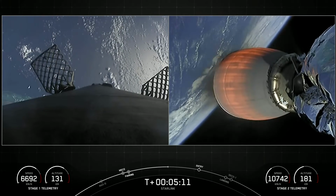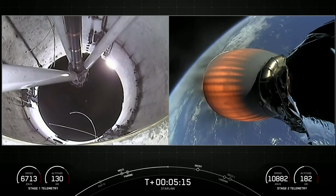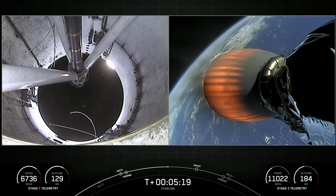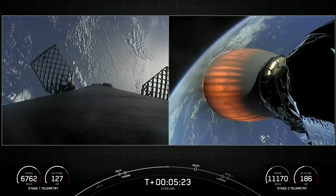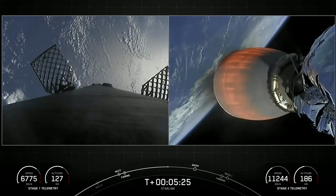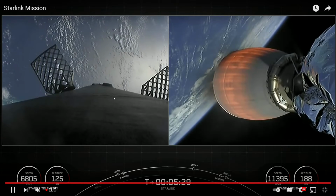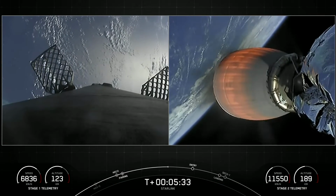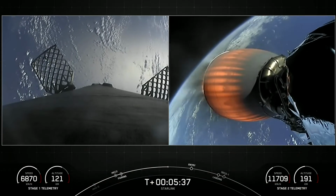Now, the Merlin engines on that first stage are optimized for sea level, so they achieve 190,000 pounds of thrust during ascent and descent. In contrast, that MVAC engine that you see on the right side of your screen is optimized for 220,500 pounds of thrust in vacuum. The main difference between these two engines is the size of that nozzle you can see on the second stage there. It's much bigger than the M1Ds on the first stage.